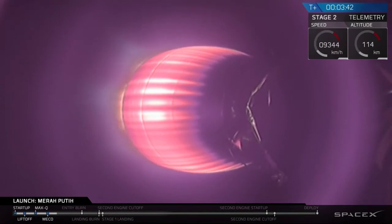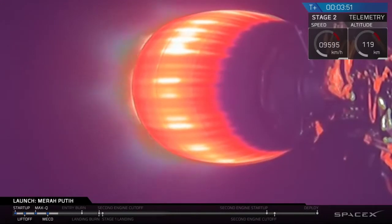And as you just saw, we just had a successful separation of that fairing. Once we get into the vacuum of space, we don't need it anymore, so we get rid of that extra mass. Second stage is following a nominal trajectory. As you just heard, second stage is on a nominal trajectory.